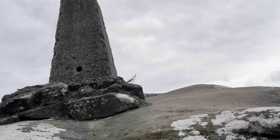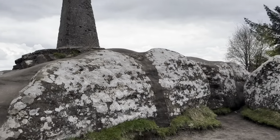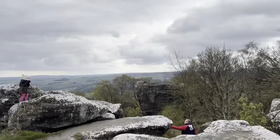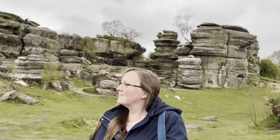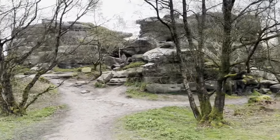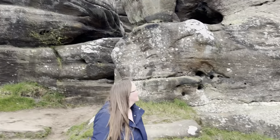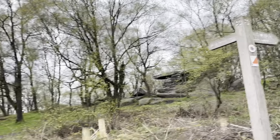Looks like a trig point, that one. For surveying, Ordnance Survey, trig point. You've got a scenic route via all them rocks there, and then a direct route there to the main bit up that way.